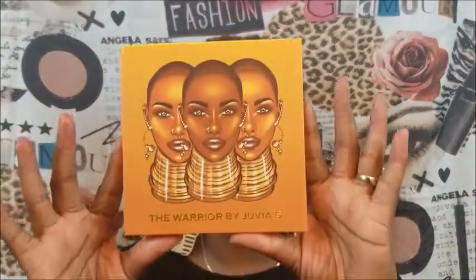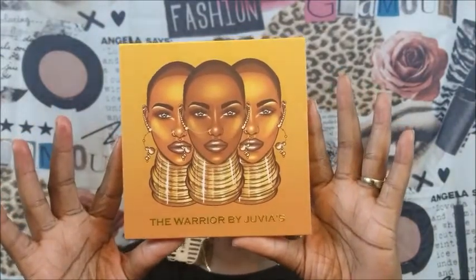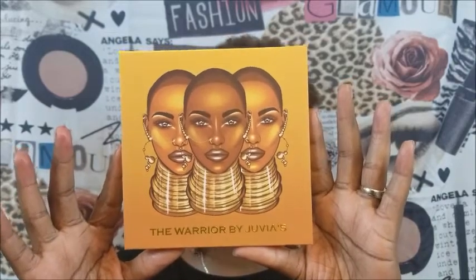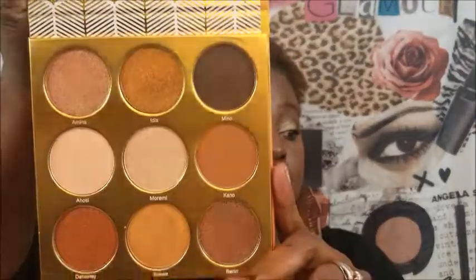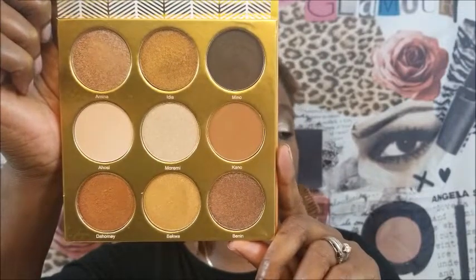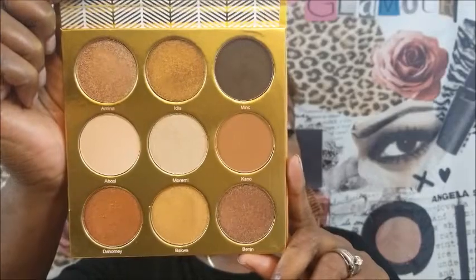Y'all ready? Isn't that stunning? That's just so beautiful to me, y'all. Beautiful. I love it. It's the Warrior palette. This packaging is beautiful, and these colors. Beautiful colors. And this is another great palette if you are a neutral girl and you just want to have, especially, these golds and stuff.